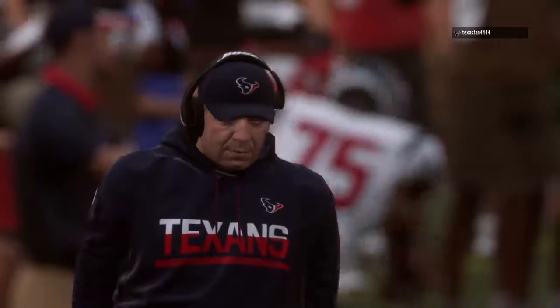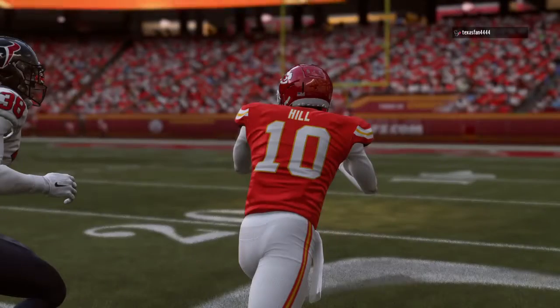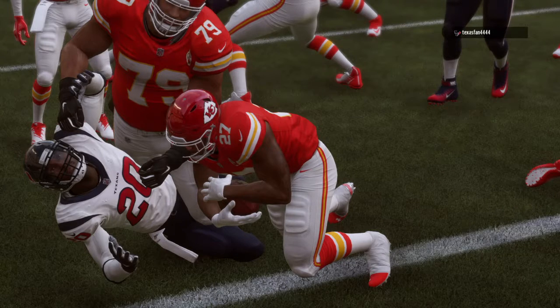And a wild card win moves them on to the divisional round. Everyone plays all year long for the right to get into the tournament, as they like to call it. Wild card, divisional, doesn't matter to them.